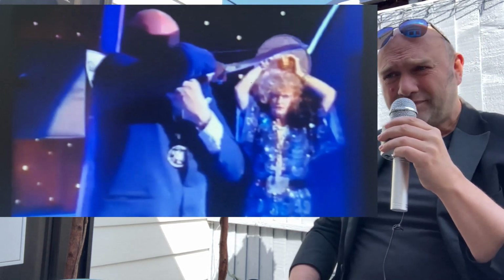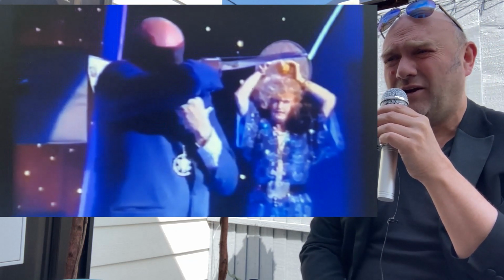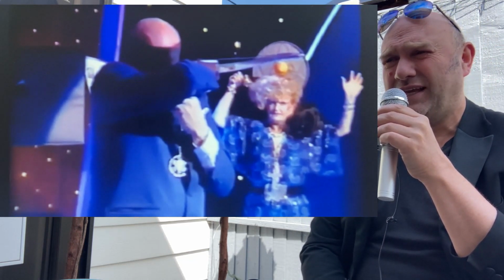Okay, and now after all this, here we're gonna go. Look at this. And here we go. He's about to shoot, and he shoots, and he misses. Look at that. He just missed it by literally a centimetre.